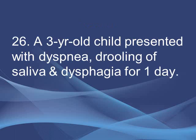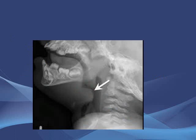A 3-year-old child presented with dyspnea, drooling of saliva and dysphagia for 1 day. This is the X-ray lateral view of the neck which showed enlarged epiglottis. So thumb sign, epiglottitis is the diagnosis.